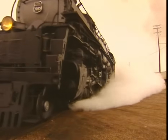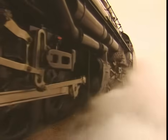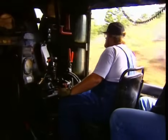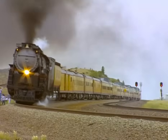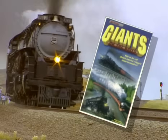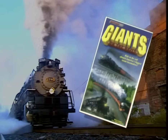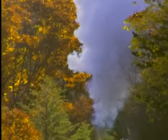Imagine if you could ride side by side with the engineer aboard the biggest steam locomotives in America. That's exactly what you'll do when you order Skyfire's award-winning story, Giants on the Rails. 15 of the biggest steam locomotives perform like you've never imagined. Just listen to the sound of these mighty engines.